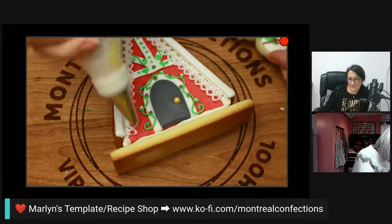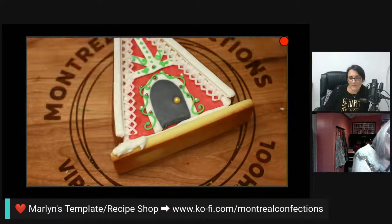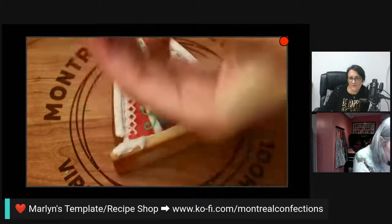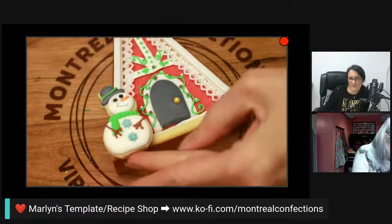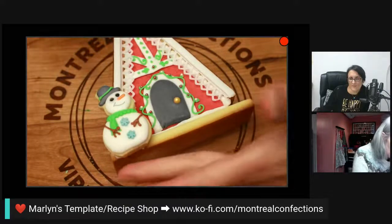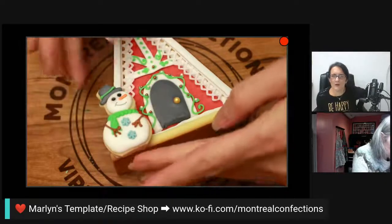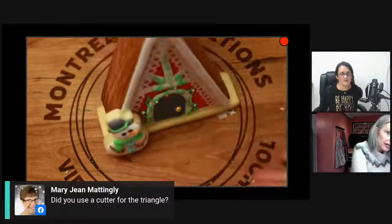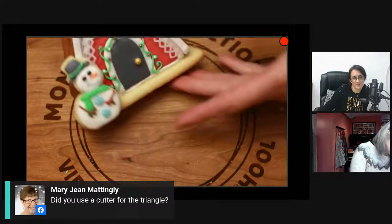And then I'm just adding the icing here, and then he's kind of like there. So I'm just securing him to the bottom edge here. You see he's flush there, and that's why I sanded his bottom snowball down with the microplane so that he would fit. You see when I stand it up, he fits very nicely there. This is fantastic. And I love it.